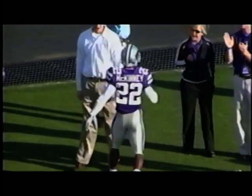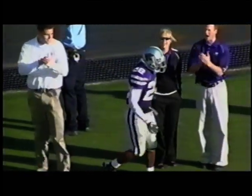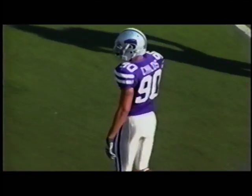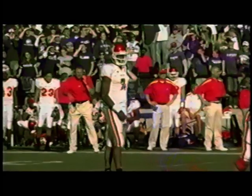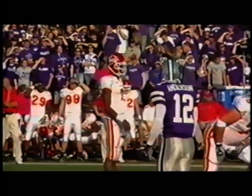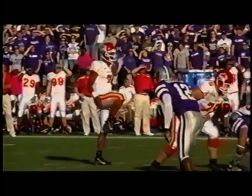Second and 10, Iowa State now at the K-State 35. Again, KU beats Colorado 20-15. Nebraska early in the third, leading at Oklahoma State 23-20. Oklahoma won in Columbia today 26-10. Later tonight, Texas at Tech and A&M at Baylor. Second and 10 from the 35.